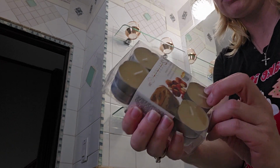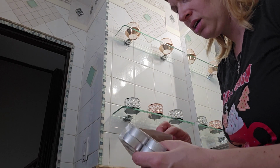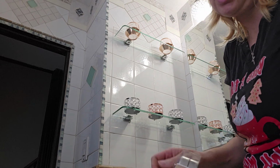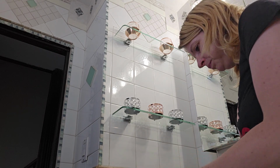I don't have any things I really want to put in there, except I did buy these candles from Dollarama, $2 for the set of 12. And they say they burn for 3 hours, and it is hazelnut cream. Now, I like to use scented tea lights more to just give the space a nice fragrance.